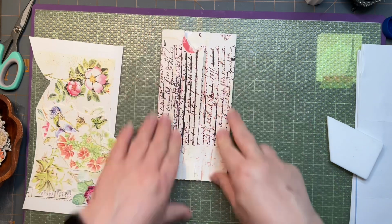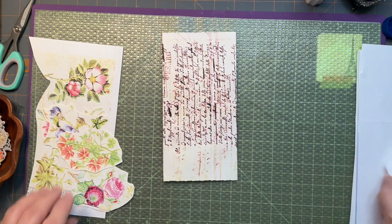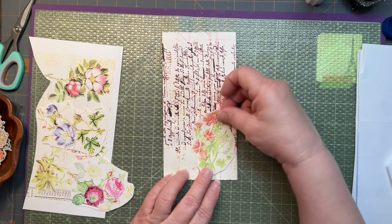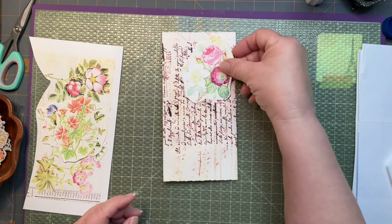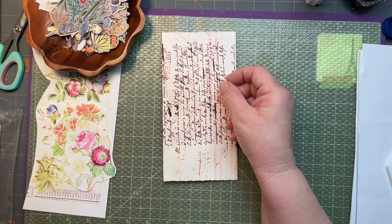But alas, no kitchen. Okay, I think that's all I'm going to do for the inside. So let's go ahead and work on doing a little bit of decorating on the outside. Got a few things to choose from here. Let's see.